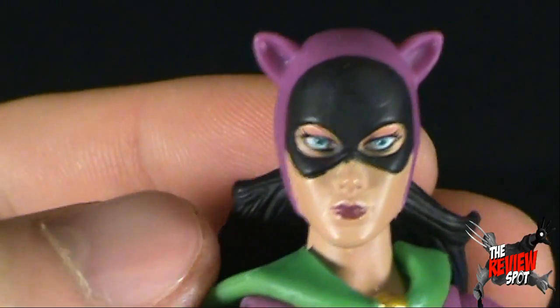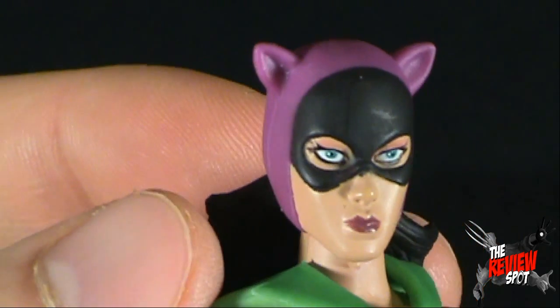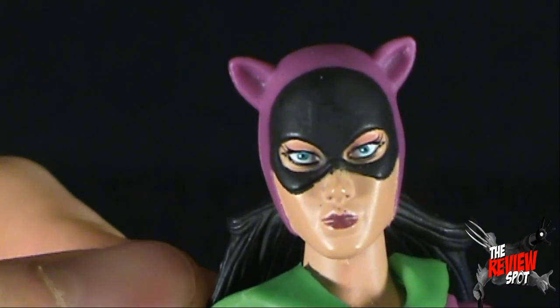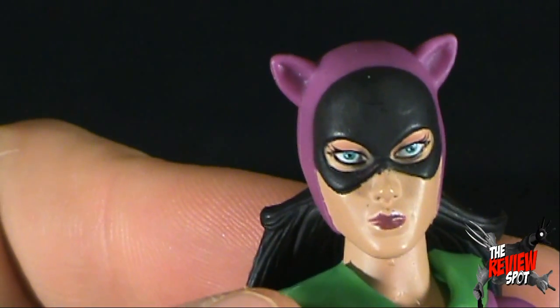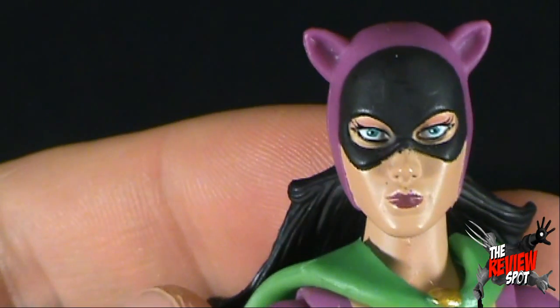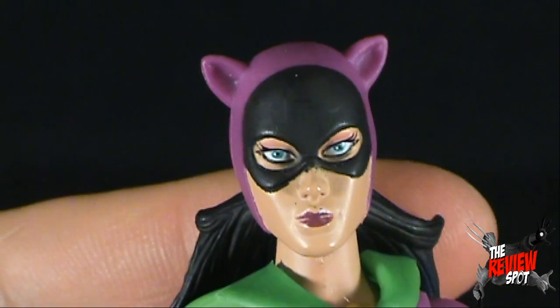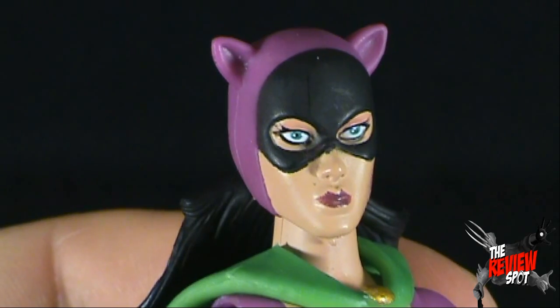Again, really, just a smirk, a smile, something devilish on her would have been nice. With this kind of bland, almost lifeless face, it just doesn't, I don't know. It's not a bad face, but just Spot's not feeling it. I mean, should Spot be really nitpicking the face of an action figure? Maybe not. But you know what I'm saying?